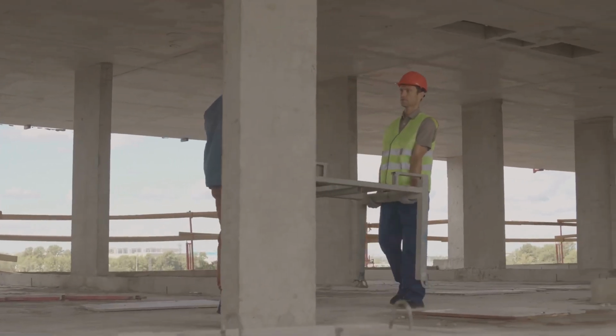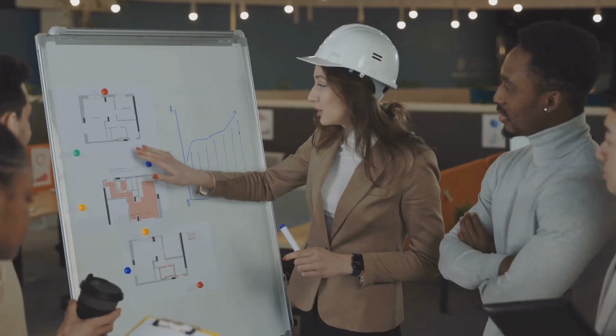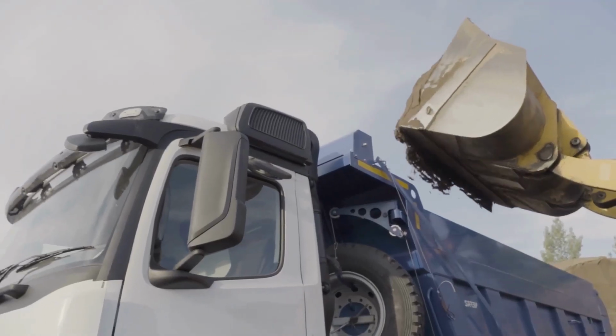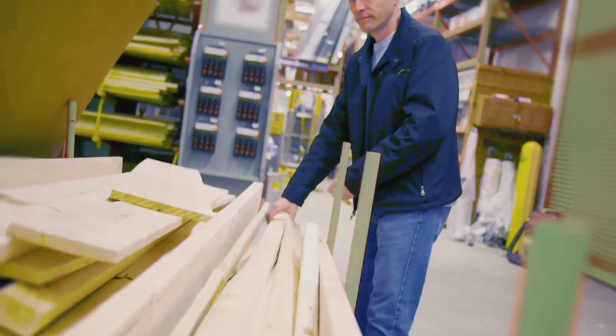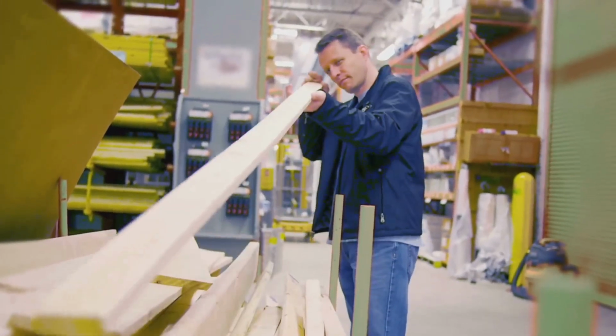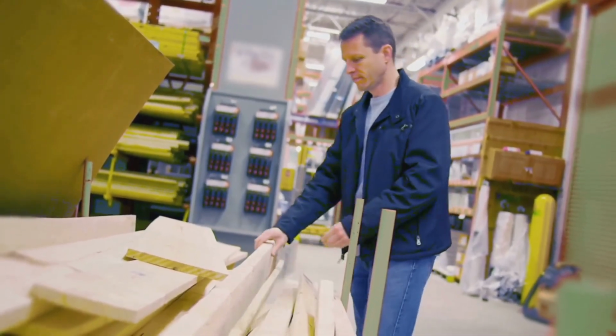Chapter 4. Local sourcing. Keep it close to home and save. Alright folks, let's talk about keeping it local. A big chunk of your building budget can get eaten up by transportation costs. But when you choose materials that are sourced locally, you're not only cutting down on those transportation costs, you're supporting local businesses and reducing your carbon footprint.